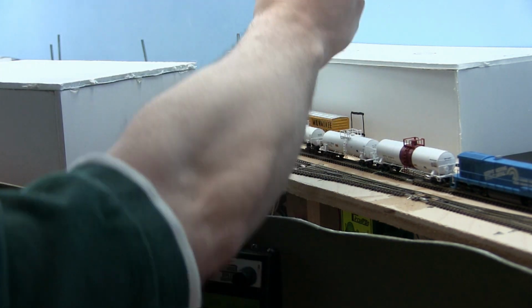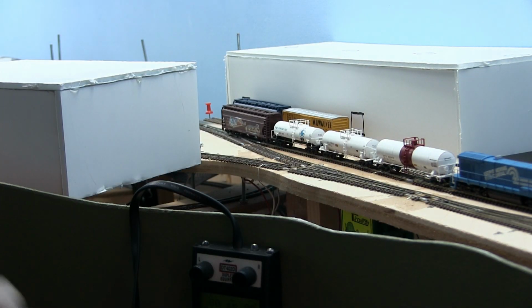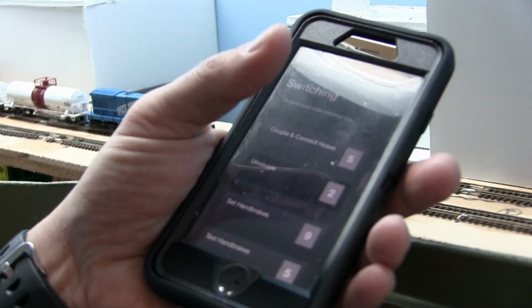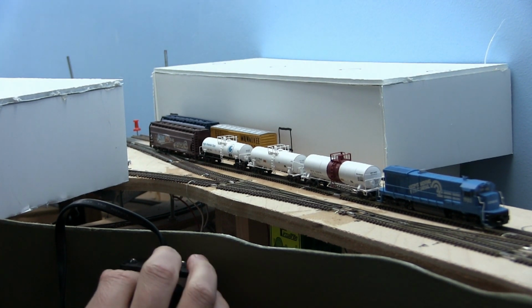Okay, so these 2 cars got to go over to 105, and these 2 cars got to go to the steam plant. So first thing we're going to do is work the steam plant, and then I can leave those cars in the back here. We'll work the steam plant and leave the cars here out of the way to give us more room, and we can work 105. So what I'm going to do first is pull forward.